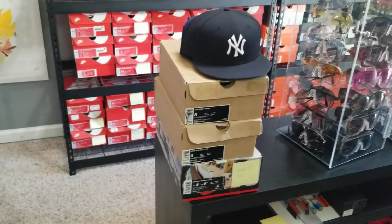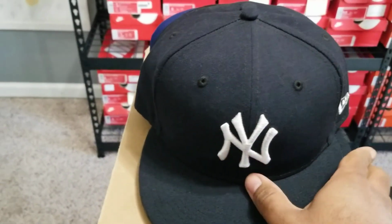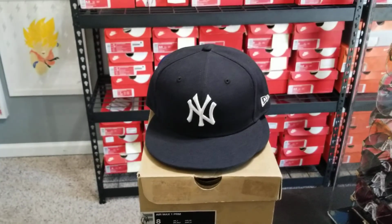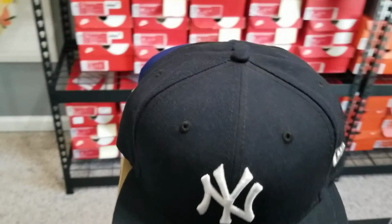Matter of fact, before I get into the trade video, let's talk about these hats. All right, here in Morrow, Georgia, South Side, we have the DTLR outlet. That's the Downtown Locker Room outlet. It's not just the regular stores where they send all the stuff that don't sell and they mark it down. And they have 4 for $20 hats.